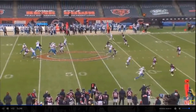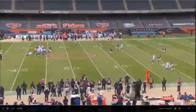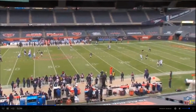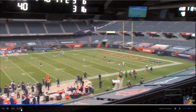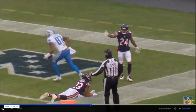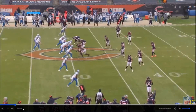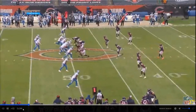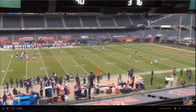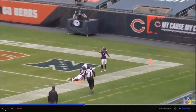Let's see. I got to think this is cover 1 because we got one safety. Everybody's running with their man. So I got to think this is cover 1. Man-to-man coverage, single high safety. There's no way in the world Eddie Jackson is getting over from the middle of the field to the sideline there, especially where he was. And just beat Kyle Fuller one-on-one.